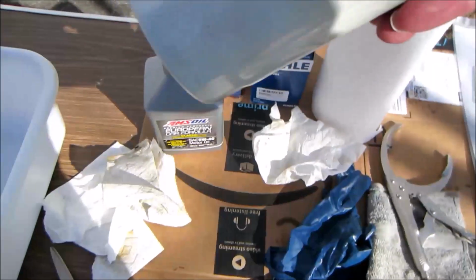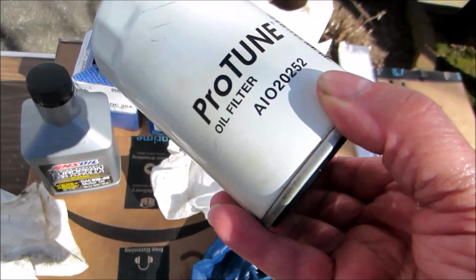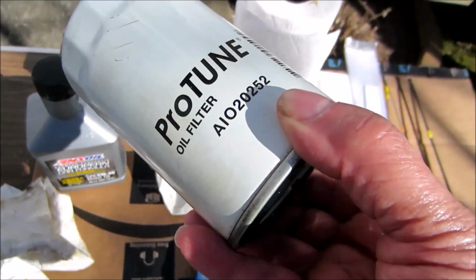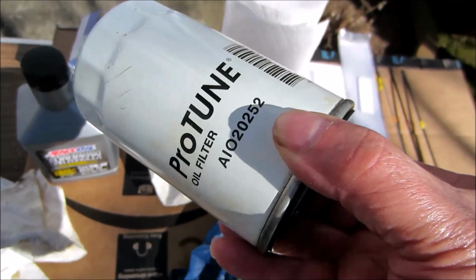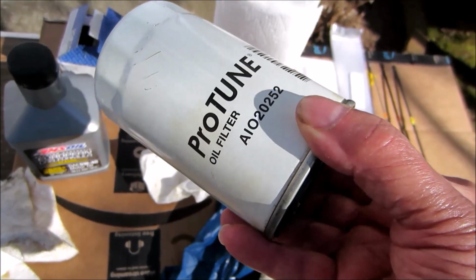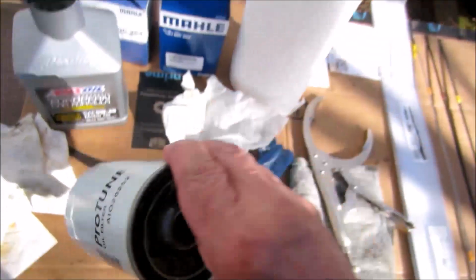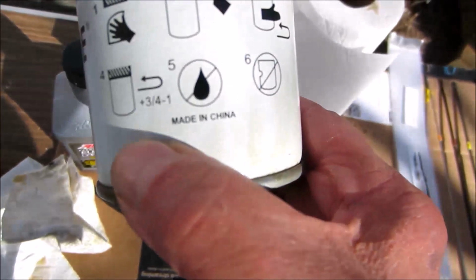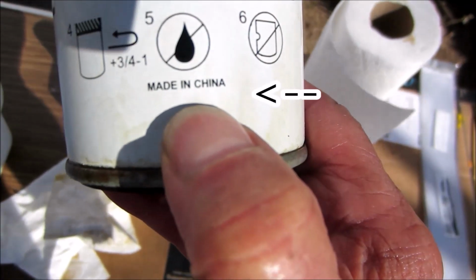Okay, here's the filter that we took out. This was causing the low oil pressure warning in my Jetta. Actually was not having a problem with it here, but preventative maintenance. See, where was this thing made? Oh, right there. Made in China.